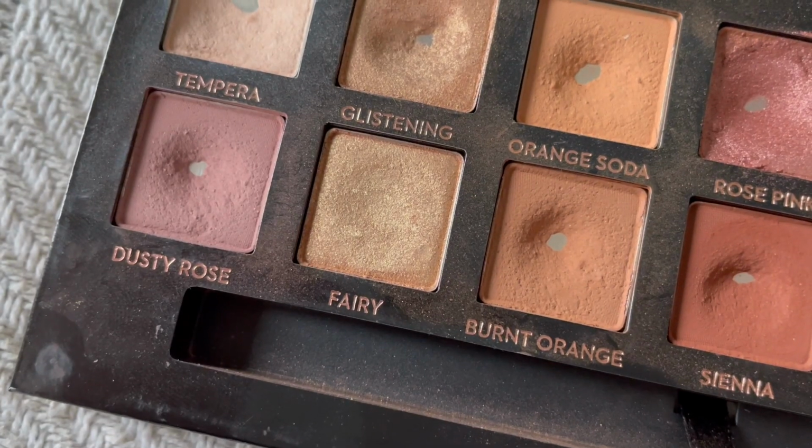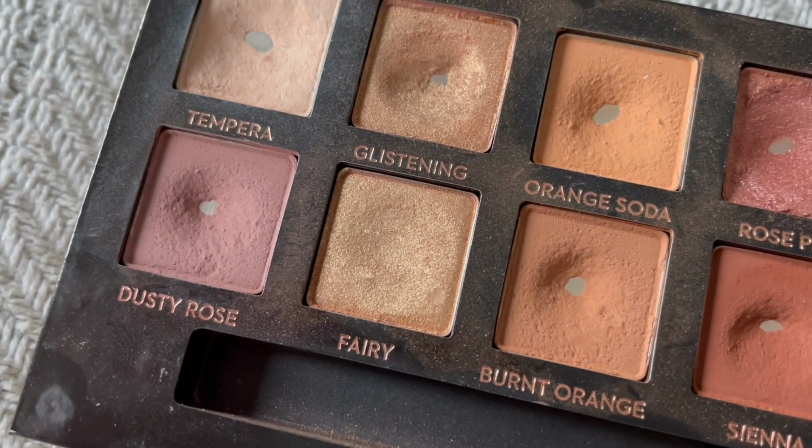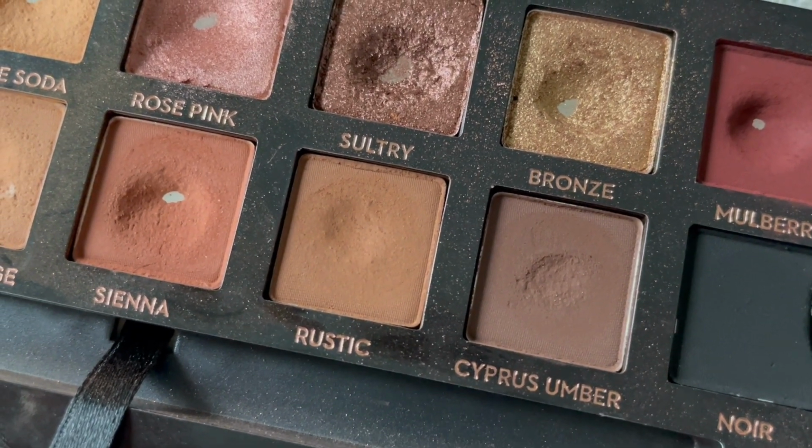I can focus in on one and get through that one faster. So there's really no point in randomizing this. Fairy and Rustic are the shades that are going to get pulled for me. There's no point in rolling for it since I would just negate Cypress Umber anyway if it got rolled in. So I'll go ahead and swatch this for you. Fairy and Rustic will be my new shades for this next month, and here is what this quintet will look like.